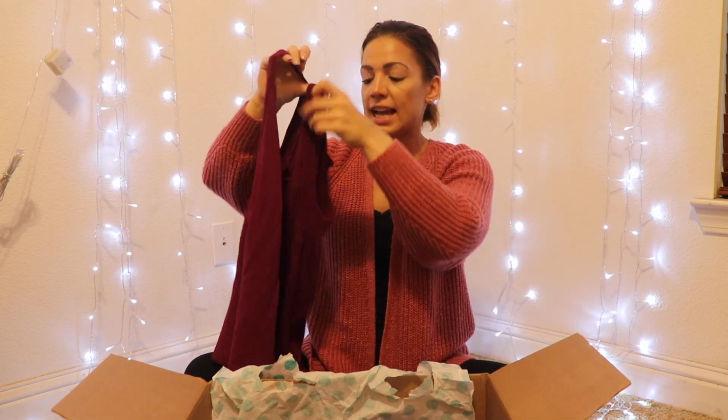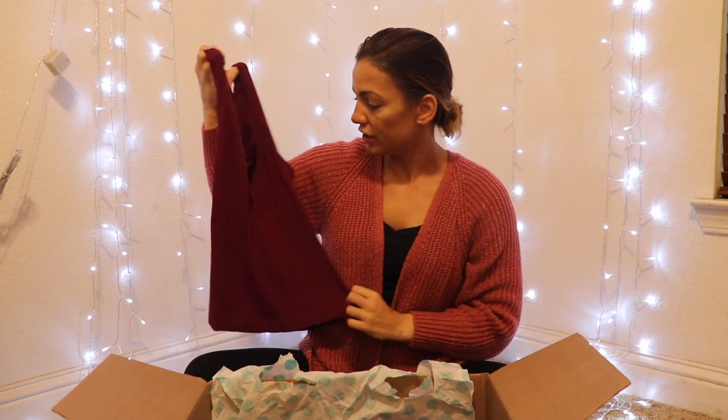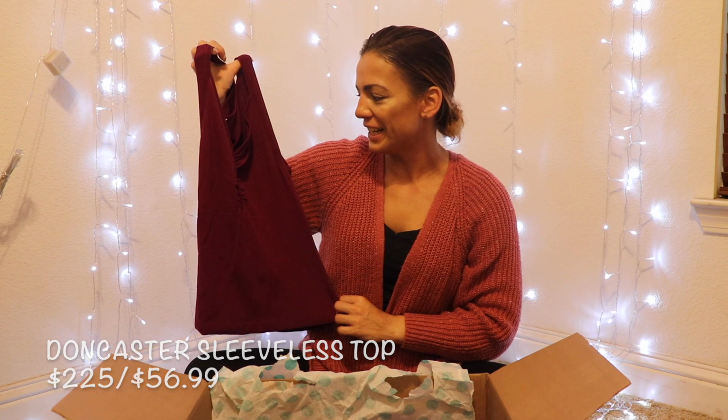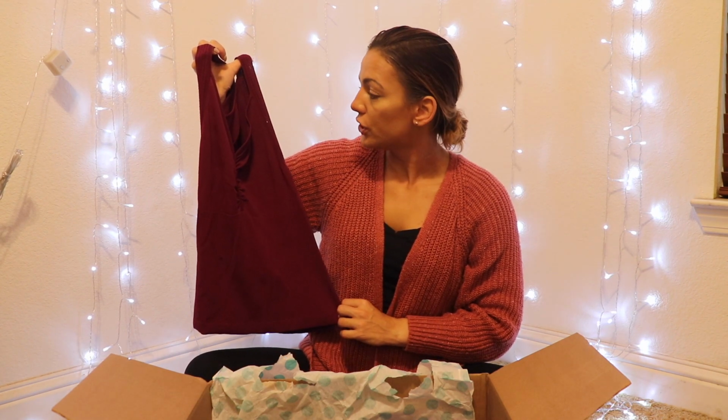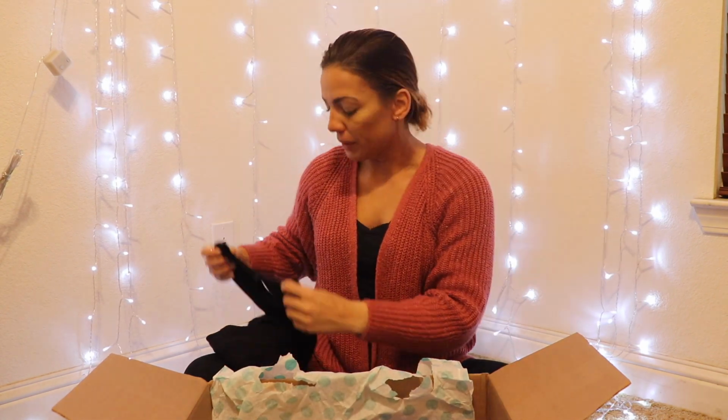Next is just a cute little tank top from Doncaster. This is cute if I have a sweater to go over it, but I don't know if I do. So we will see. And I think I answered questions like body parts I'm trying to hide or whatever like that, which probably would have been my arms. So it's kind of interesting that I got a sleeveless or a tank top, but whatever, we'll see.